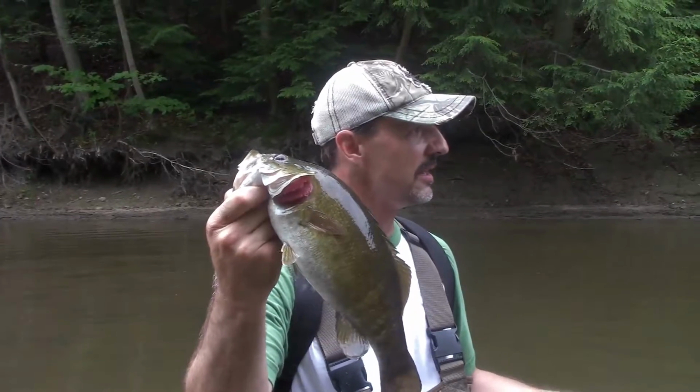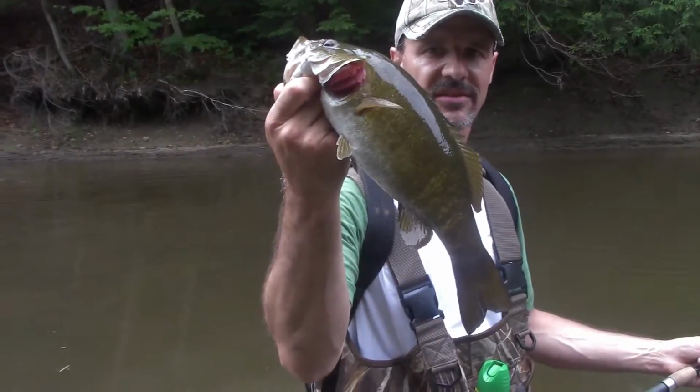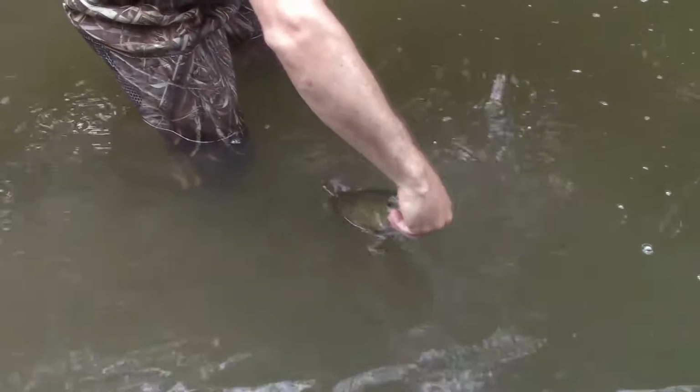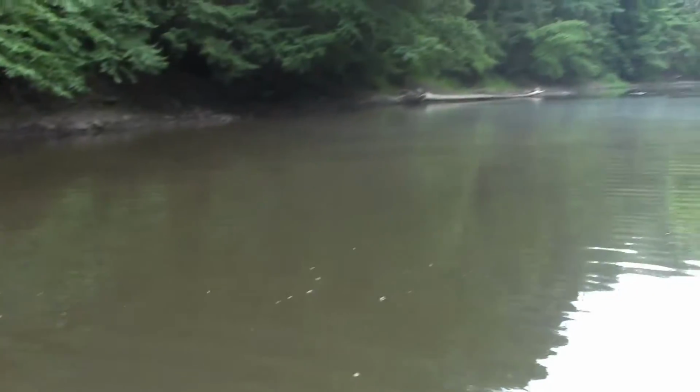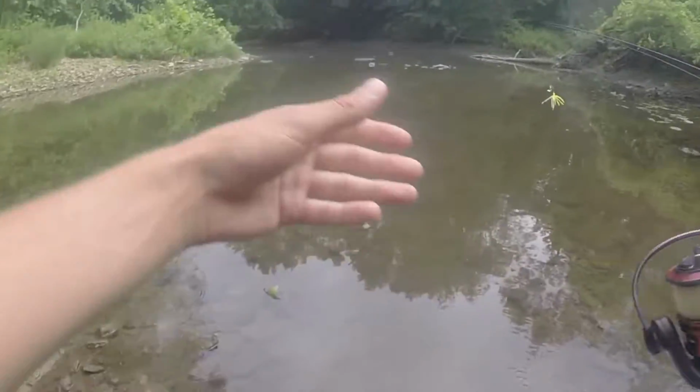All right, here's another one, guys, about 2 pounds. We've been having a hard time this morning trying to find these fish from walking a long way. But this is like number 6. Awesome. Fat one. Let's get her back. Right out in the middle. That's a good one too.